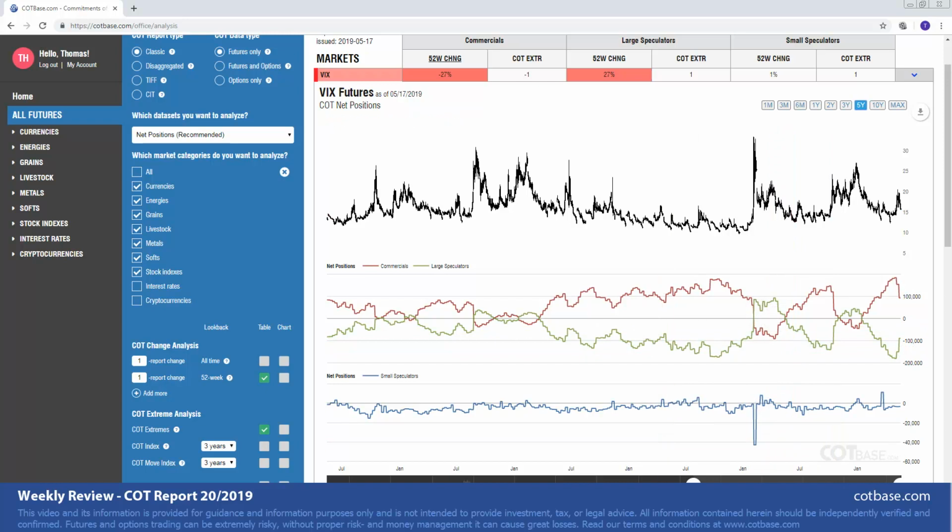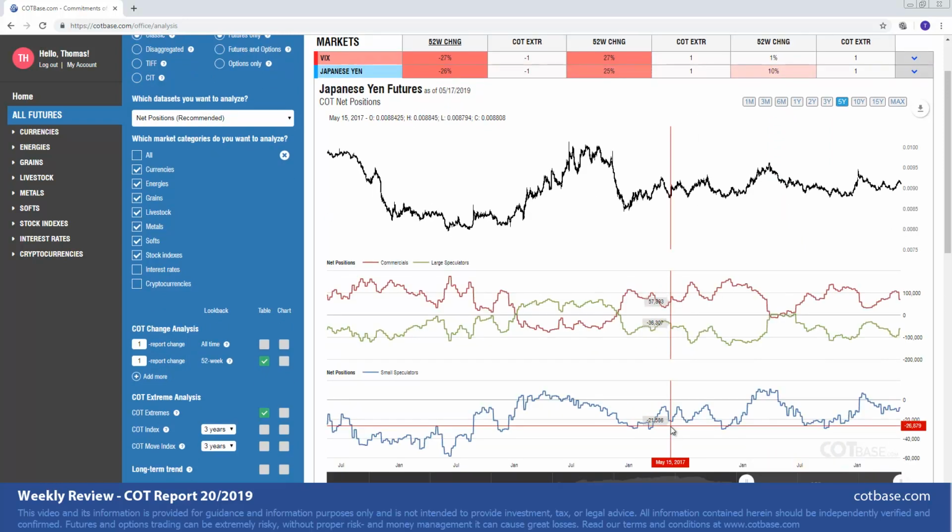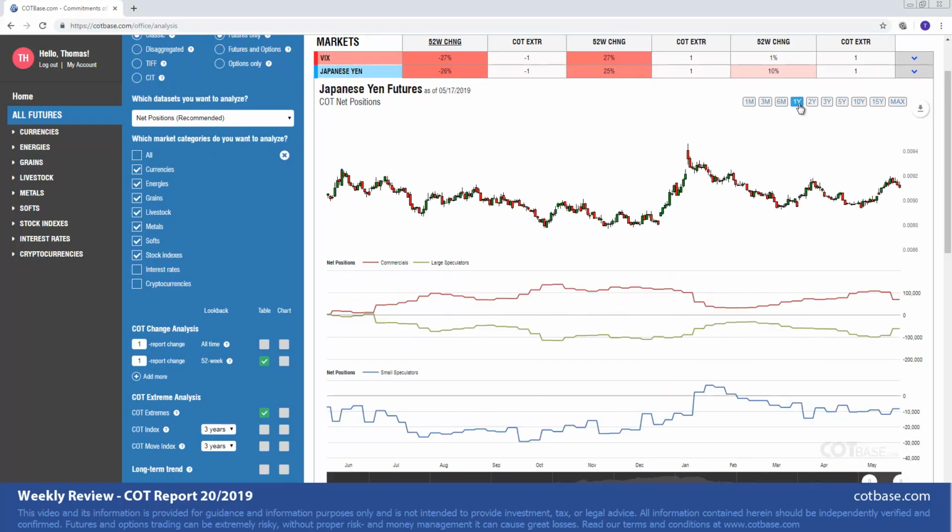The next market we will have a look at is the Japanese yen. We have a 26% change over there in commercials. Huge change, by the way. We are talking about a currency, and such change sizes are considered very, very large. If we look at early this year, from January, we had a large bearish COT change signal just after this rally. Now, again, we can argue that the situation is very similar.